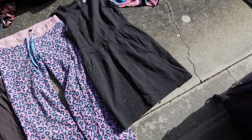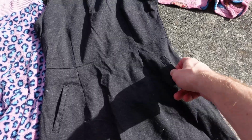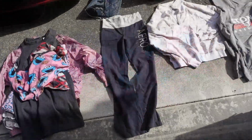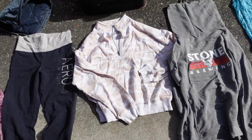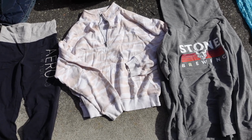This is a nice Old Navy dress, a size medium. It has the nice pockets. That's probably a $15 piece. And then we have some Cookie Monster shorts there. All right, we are finding some other nice items. A pair of Aeropostale athletic pants, a nice lounge hoodie, kind of that camouflage design.